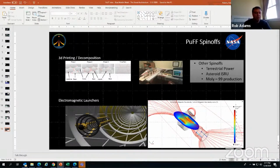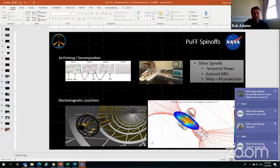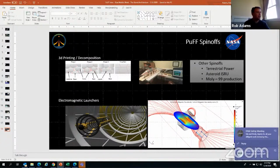And there are options to use PUF to generate moly-99 here, and we could do that in a controlled pulsed manner, where we could create it on demand and be able to ship it to the hospitals quickly. So with that, that ends my first talk. And let me see if there are any questions before I go to the second one.